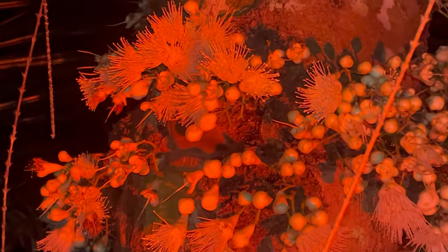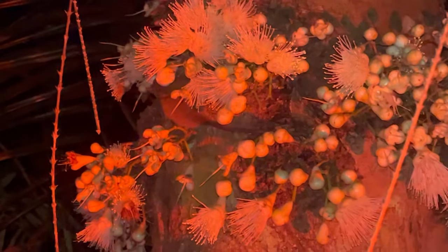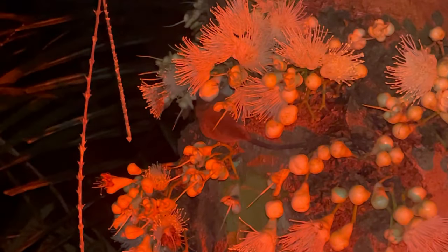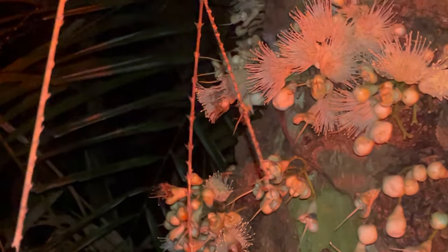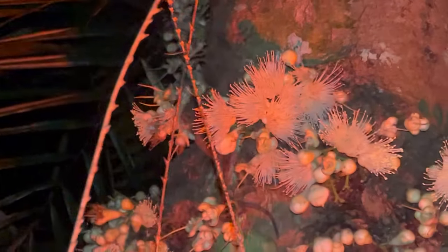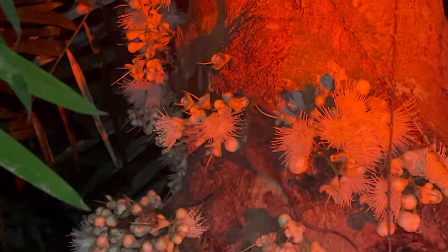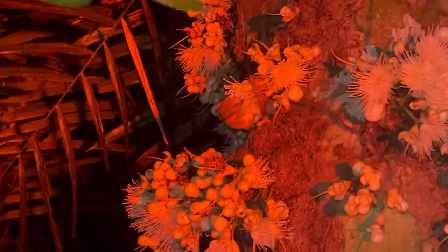The long-tailed pygmy possum, which this one is, Cercartetus caudatus, is one of four in the genus. He's the only one found in the northern region up here. You've got a big area without any before you then get into the southern and western species. But I feel incredibly fortunate to have seen this animal. It was a really humbling experience to spend time with this little character getting about doing his business.